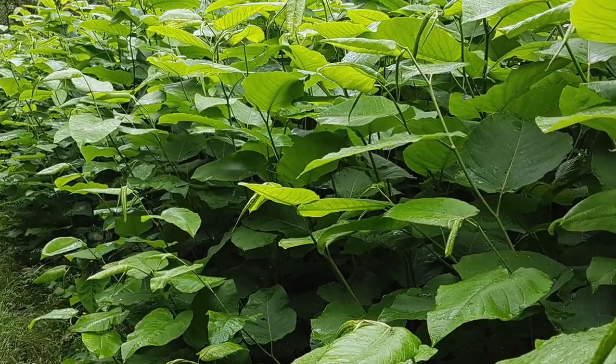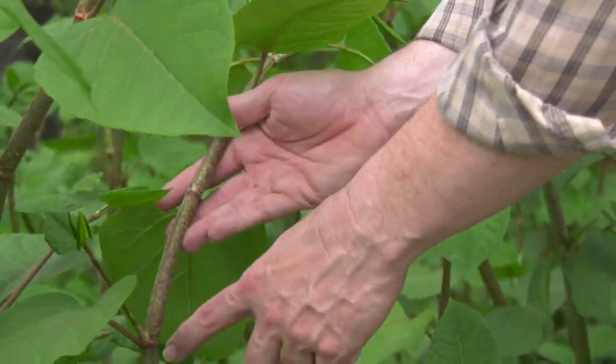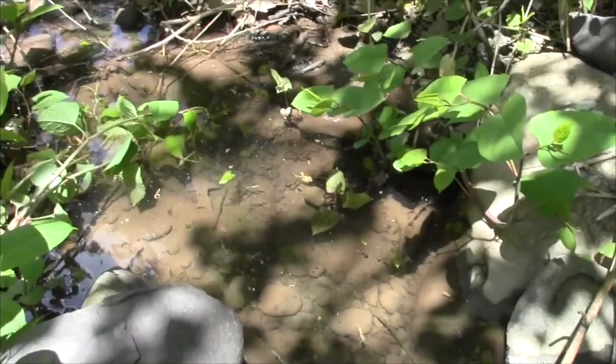Japanese knotweed is another invasive species causing problems for streams. It is a large perennial plant with a hollow stem which looks similar to bamboo. Native to most of East Asia, it was brought to the U.S. as an ornamental garden plant in the 1800s.